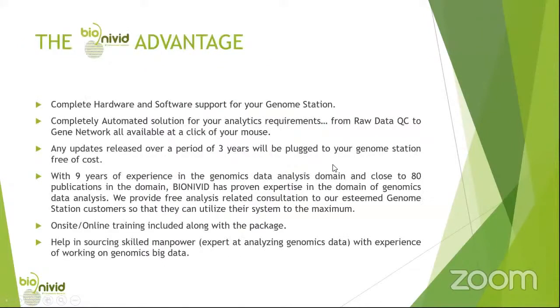Now, see, there is already a lot of competition in the market, and as I have already discussed, there are a lot of customized pipelines available out there. What makes the Bionivet product, the Genome Station, stand out from the rest? Well, first of all, we provide complete hardware and software support for your Genome Station. Okay, any problem in the hardware, any problem in the software, in your operating system, in the tools that you have installed, we take care of that. We provide complete cover to your machine.